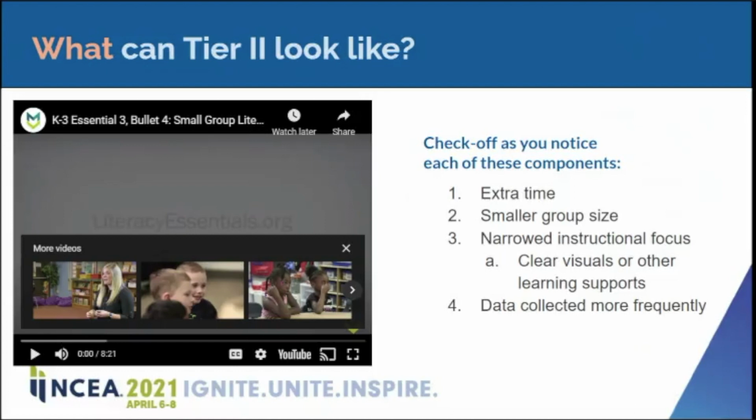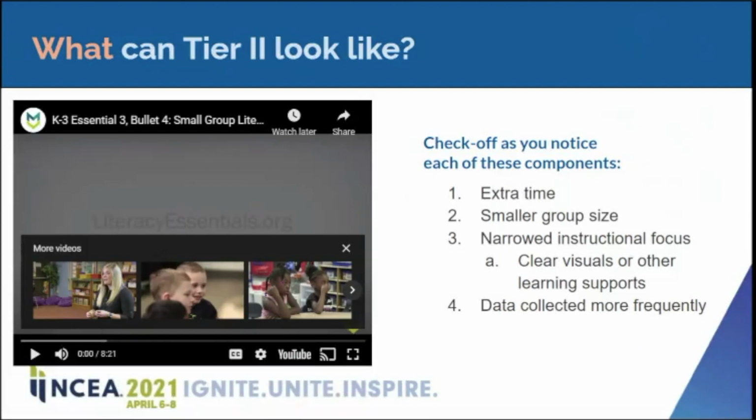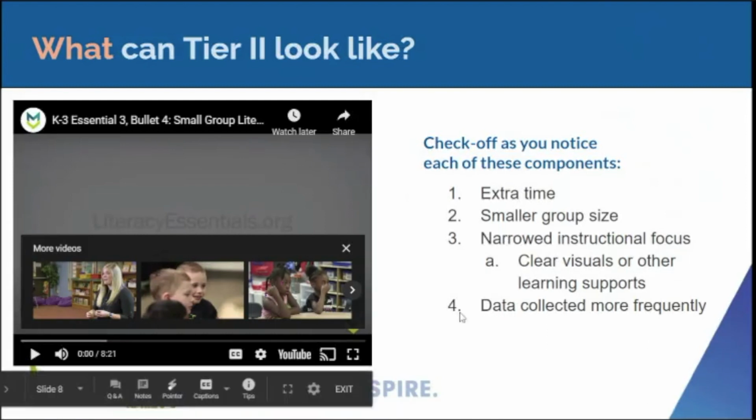So if you have a piece of scrap paper handy and a pencil, I just want you to number it 1 through 4. And as you're watching this teacher teach, I want you to just check off if you notice her do one of these components. Obviously, it would be great to have a perfect video, but I can tell you at least one of these will probably be missing. But just keep an eye out for each of these things as you're watching it, and really pay attention to how this tier 2 group might look in your own classroom.